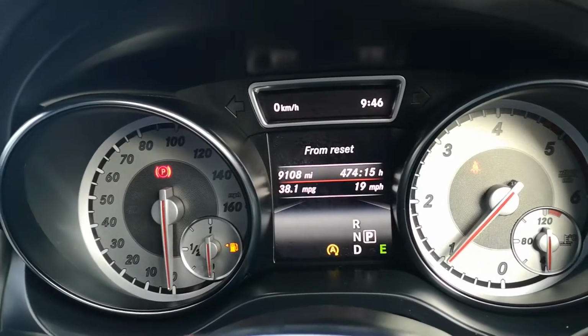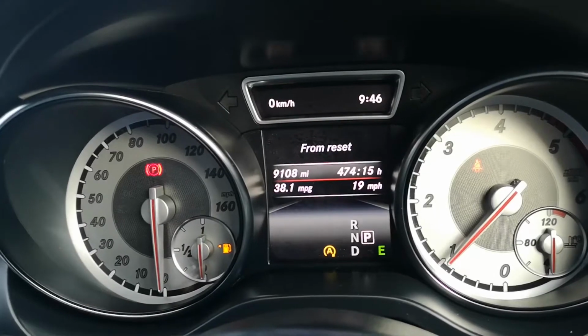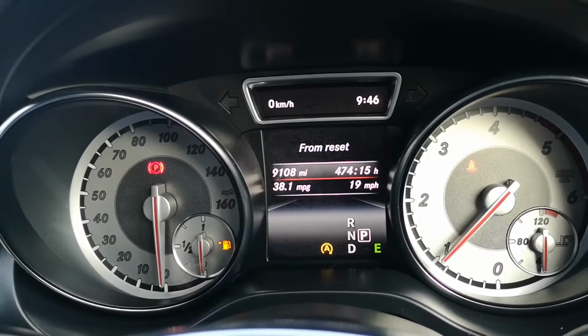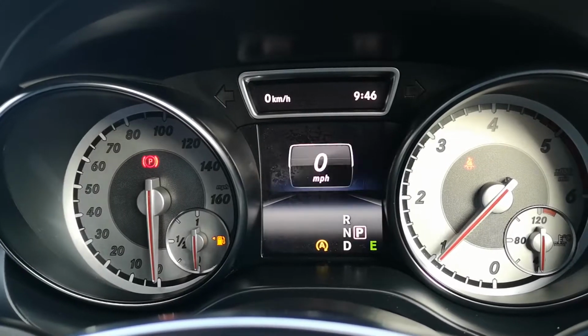So you can see these guys have covered 9,108 miles previously, which equated to 474 hours and 15 minutes, and you've also there got your 38.1 average miles per gallon and 19 miles an hour average speed, which tells you that it was very well looked after.